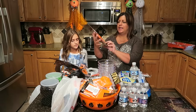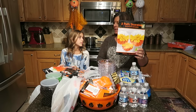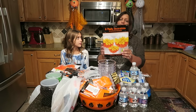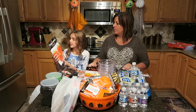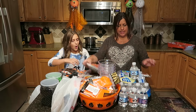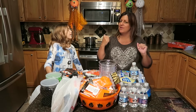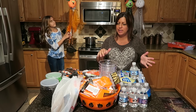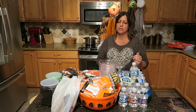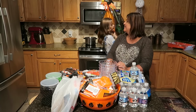Then we got these orange, yellow, and white little hanging ball things. Those are candy corn style, and then some just plain orange ones, like pumpkins. Those are cute. And here behind us, Karli, do you want to grab those? I thought these were so cute, and they're actually pretty cheap. They were under $10. And I'll be able to reuse them too, because we'll be able to use them when we decorate the house next year.